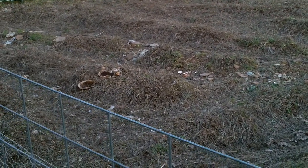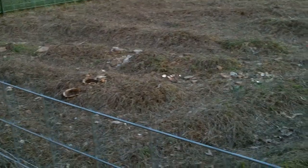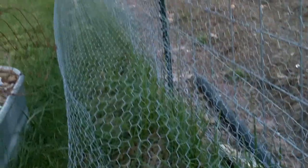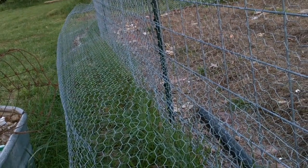They'll scratch around my compost. There's some eggshells and coffee grounds. And also they are going to walk around in this chicken moat. Yeah, I know, it sounds ridiculous. You want to see ridiculous? How about this?